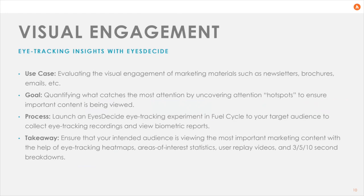And so this is very broad, but you can essentially test email newsletters. You can test out print brochures or advertisements. You can test your emails and banner ads that are embedded within an actual website. And this is really used to evaluate where people visually engage with an advertisement. We of course have a limited amount of time and space in which to catch that attention and really communicate key messaging or different attributes of an advertisement. And so using Eyes Decide, we can really quantify what catches that attention. And by uncovering attention hotspots, we can really ensure that the most important content in your ad or video is being viewed.